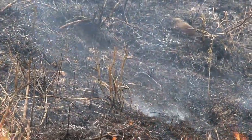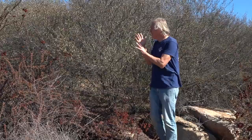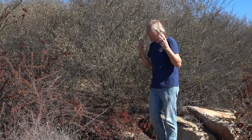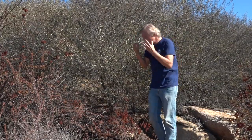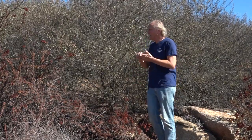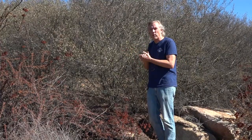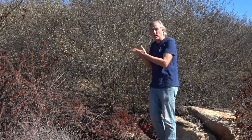And what does that mean? Well, if there's more fires than once per 30 years or so, these shrubs can't produce enough seed to get back into the soil to survive after the next fire. So the fires have to be at least 30 to 40 years apart to really guarantee a proper ceanothus regeneration.